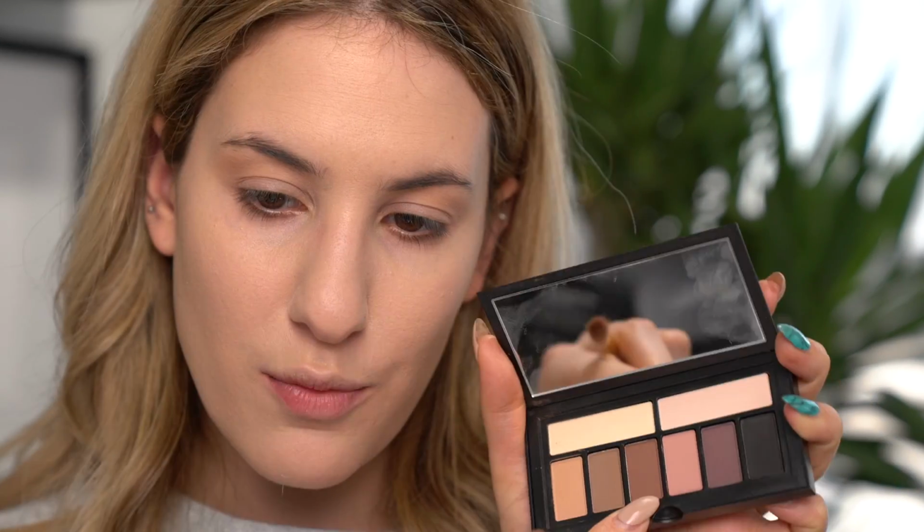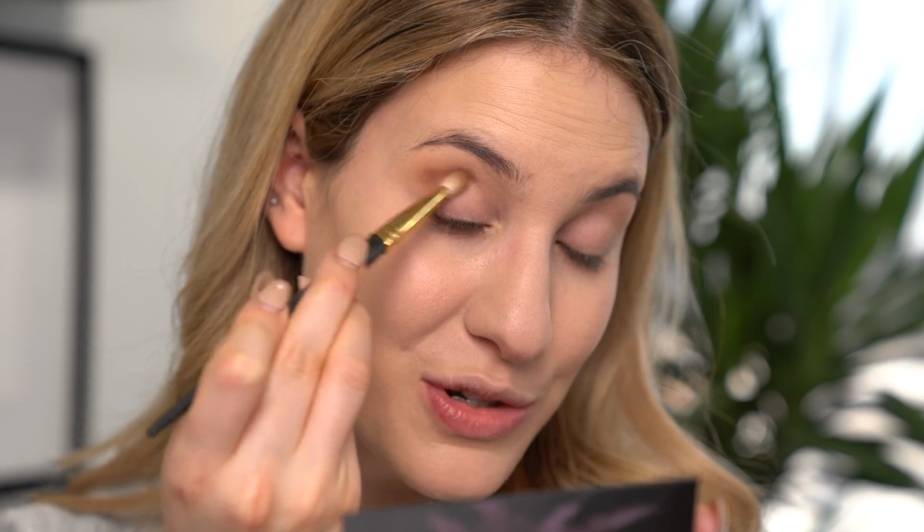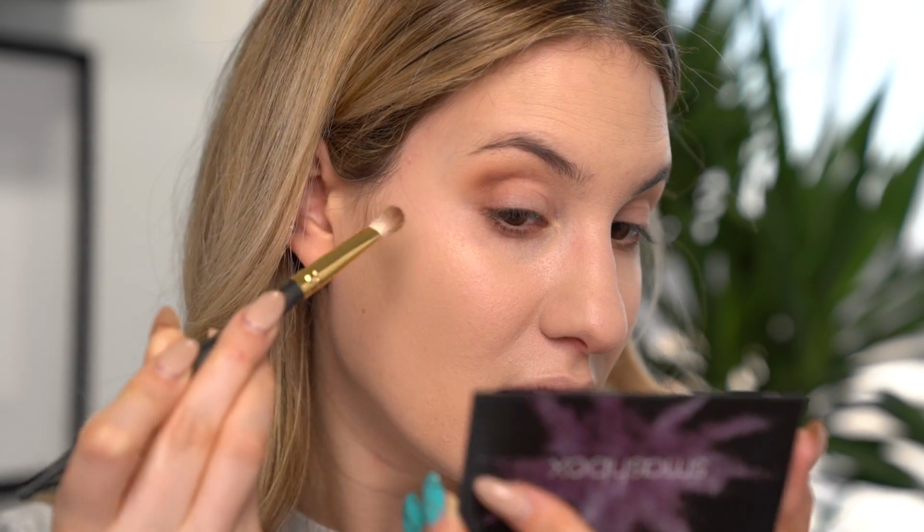All right, so now I'm gonna grab a smaller blending brush and I'm going to go into this shade right over here. It's a very, very warm brown. And I know what you're thinking, Jamie, why are you doing warm browns again? Don't you worry, because I'm gonna go into the purple next. I'm getting there. Give me a sec, we just gotta get there slowly. So I'm going to put it right on the outer corner of my eye, as well as into my crease.